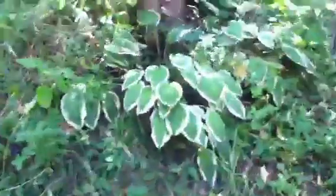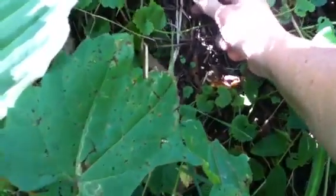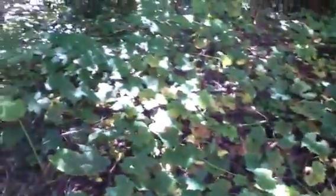Now I also put some in here, some forsythia sticks. There's one. I think that might be dead too. And I think I stuck some over here somewhere. See them, of course. Hey, you want to go back and see that caterpillar? Let's go see if they're still there.